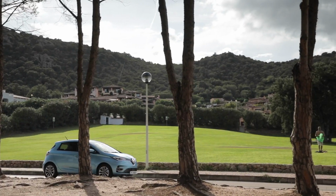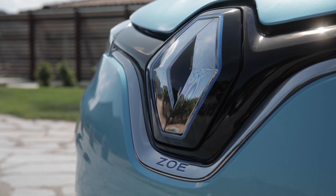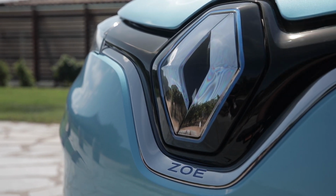270,000. Well, this year, Renault Zoe is the top-selling electric car overall in Europe, and it's the top-selling electric car in its home market of France, which is not surprising, but also in Germany, in Italy, Spain, and Portugal.